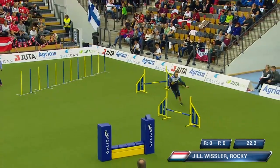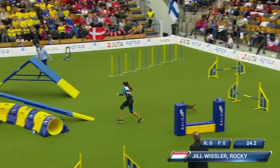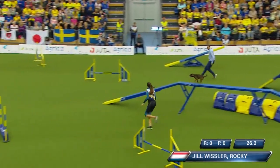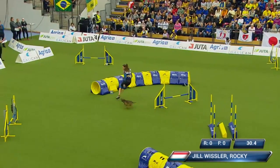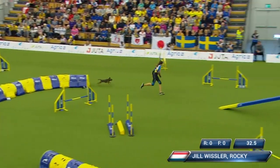Yes. Clean so far. Nice blind up onto the dog walk. Now comes the tricky part. Gets the contact, gets the outside of that jump. Very nice.